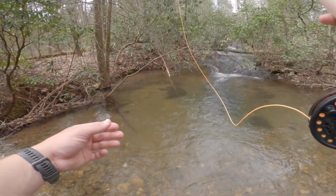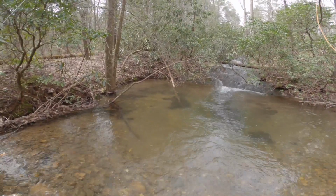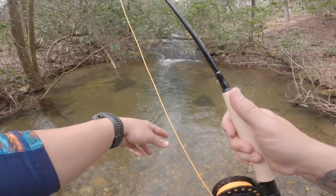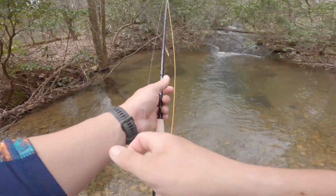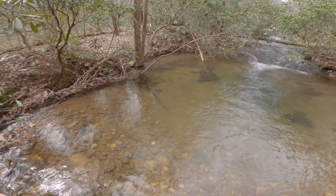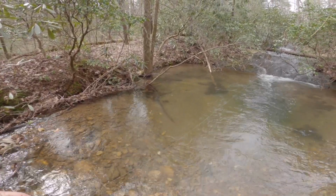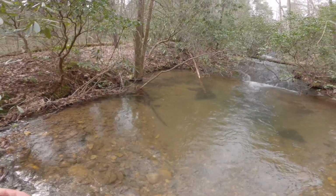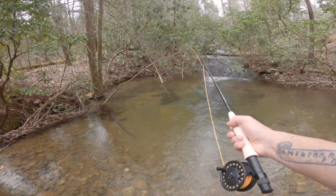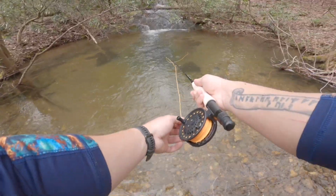Oh, definitely a fish in there. That was the first solid bite I've had this entire trip. Don't know what it was, didn't see it. I just seen a flash and then the dry fly on top disappeared. And I'm sure I could have caught that fish if I was holding my line right, but I'm still learning, so.